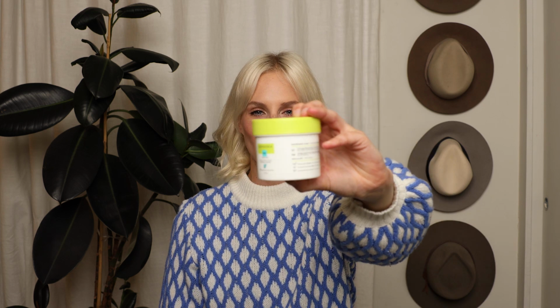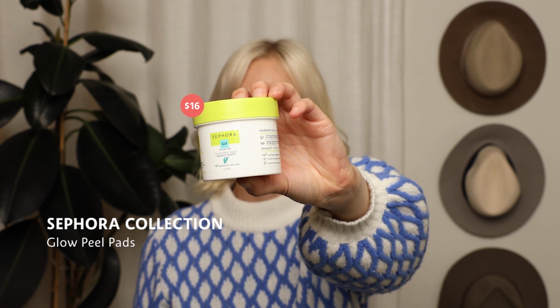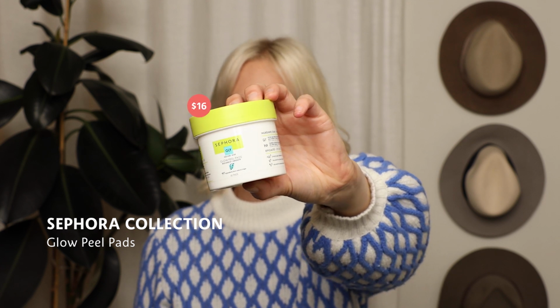I'm sure you have already heard about this product from Jeffree. These are our Glycolic peel pads. They're super gentle. It's glycolic derived from sugarcane. You can do them before makeup and they won't leave your skin looking red and irritated.